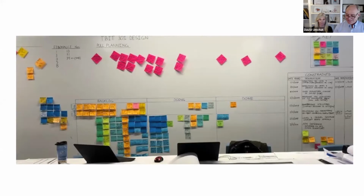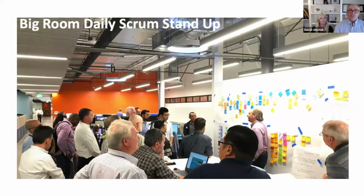So there you go. And they have their big room daily Scrum stand-up. As I said, you don't have to physically be there. In this case, they have about 90 or 100 people in this big room at LAX, a great environment for them to work in. But the bottom line is that you could do this with people wherever they're at in the world and accomplish the same thing. And the main thing is to make certain that you're focused.